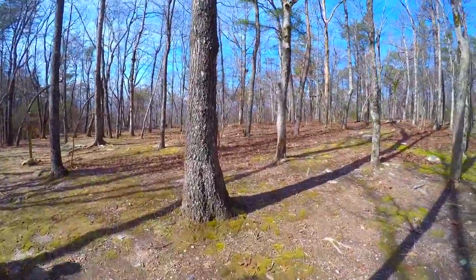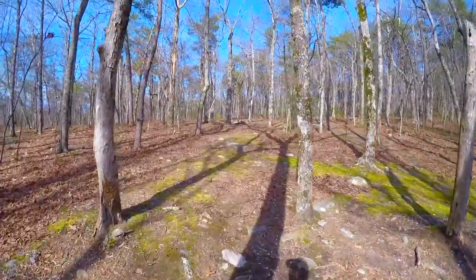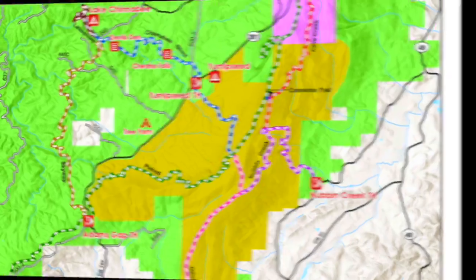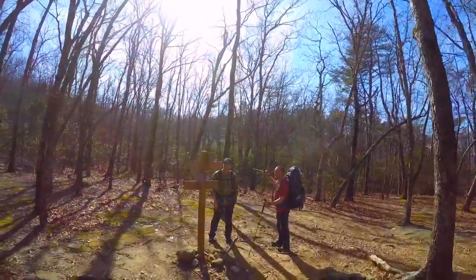So we're here at the large connector trail campsite, and it's very big. It keeps going on. There's a whole nother section over there. So if you ever come out and you need a big group hang area, this is where it'd be. So like I said, we're at the connector trail where all 4 trails meet.